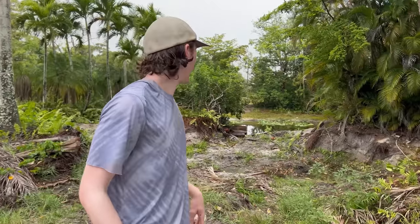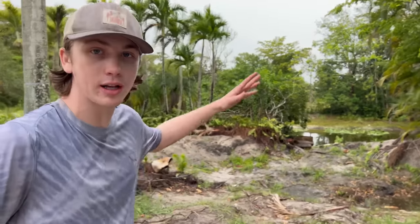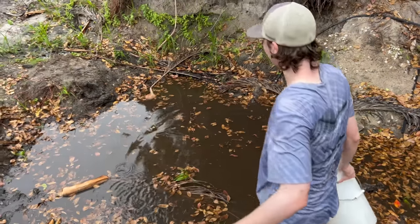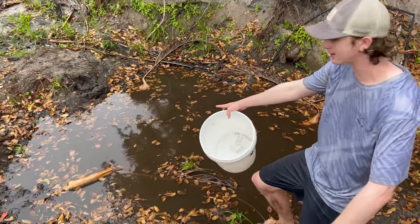I am excited, dude. I want to catch some cool stuff in here because we already know there's some awesome stuff in the main pond. And if it all just flooded over, we got to be able to catch them in the puddle. All right, here we go. I did see a fish. There he is right there. It's a Mayan cichlid, actually.